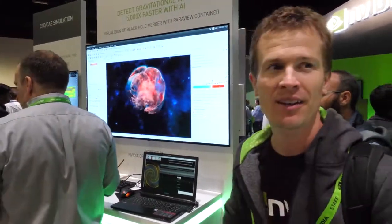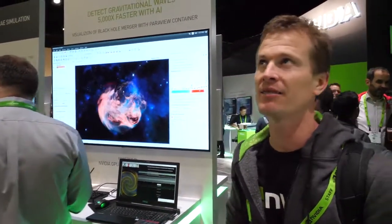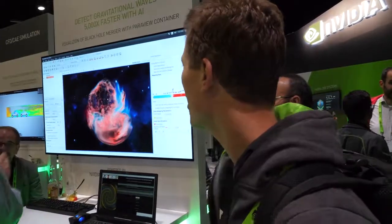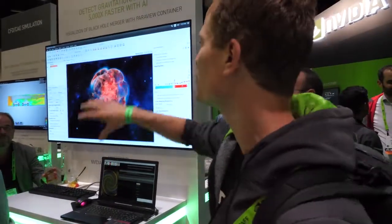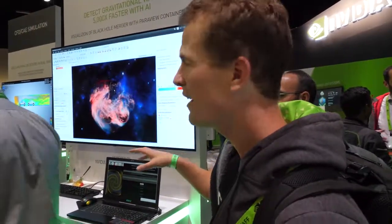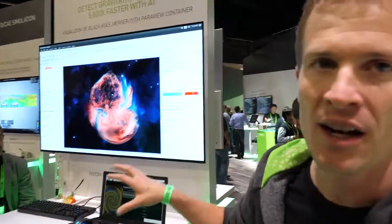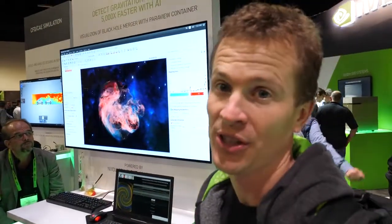And they're one of the more unique astrophysical events in the universe. And so this is a simulation of the entropy field. And this is a massive simulation that they've run, and now they're using containerized visualization frameworks to visualize that result.